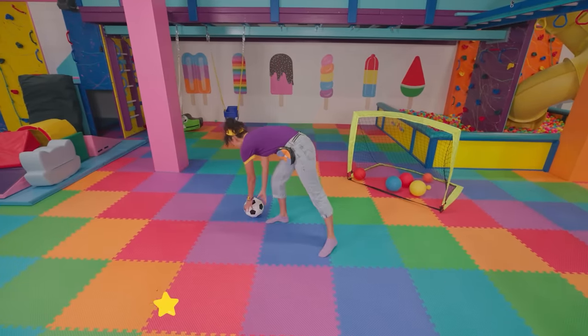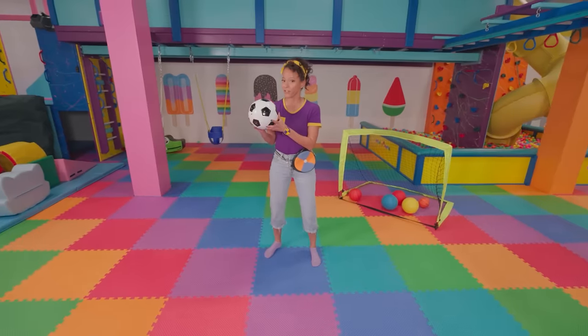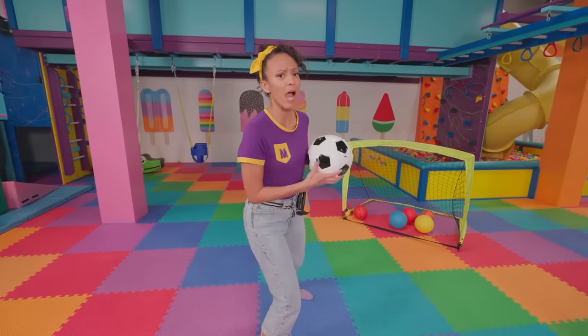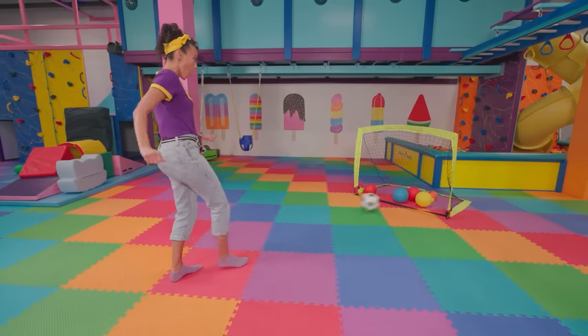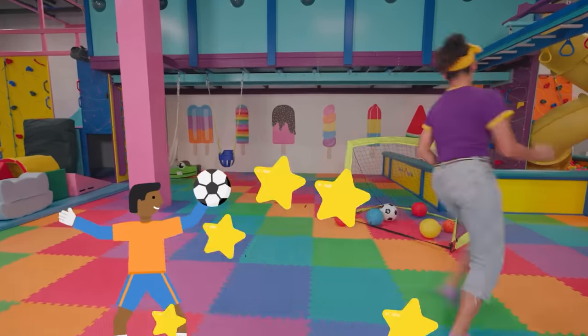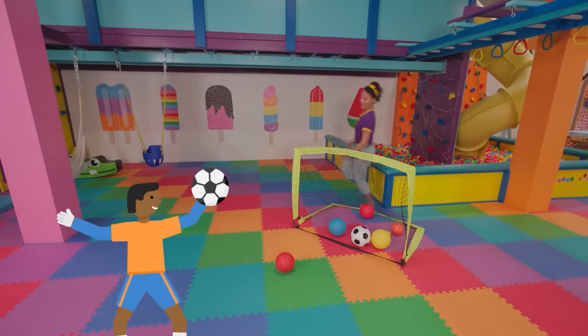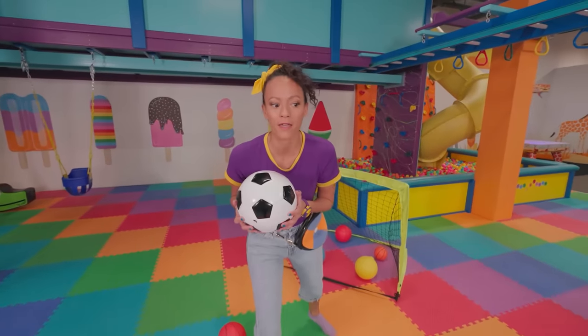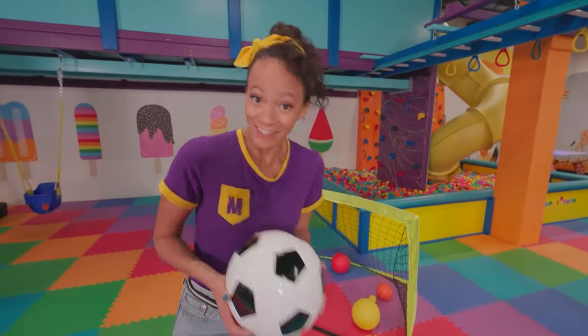And now is the time for the official soccer kick. I'm using a soccer ball. I'm using a soccer goal. 1, goal! I love soccer. Thanks so much for playing with me. I wonder what else is here to play with. Let's go.